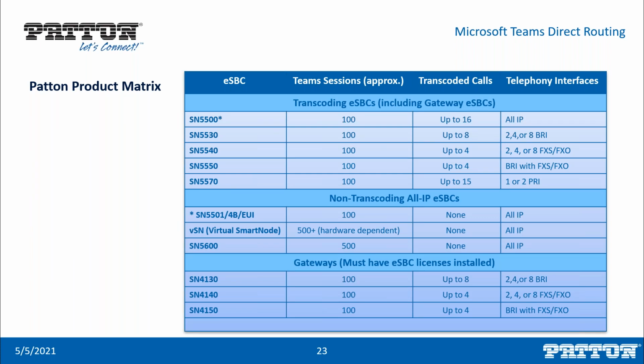So here's another view of our product matrix that Nicholas was talking about earlier. The top group, the transcoding ESBCs, are the SKUs that are officially certified by Microsoft for direct routing. The middle group are those two model groups that were on that chart that Nicholas showed that had the gray logo over. Those actually are Microsoft Teams ready, but because they don't support transcoding, they're not actually certified. Those would be used in a case, for example, where your PBX is providing the transcoding and you don't need an SBC to do that. You can still use those Microsoft Teams licenses on those devices and enable Teams communication.